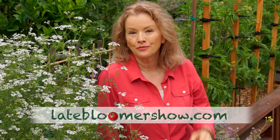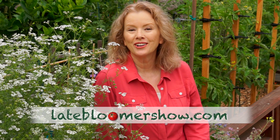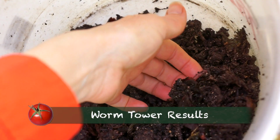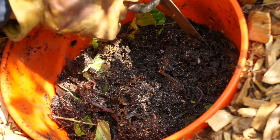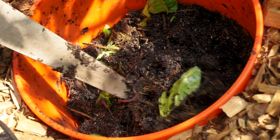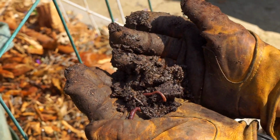Some of you asked for an update on my worm towers, and the early results are in, and I'm very impressed. And my peppers in pots were the beneficiaries. Check it out. So all this came out of the worm bin? The worm tower? It's definitely working. Beautiful. Okay, I want you to put one worm in each pepper plant. Okay, so put it in the pepper.